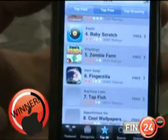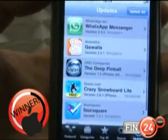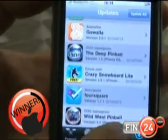Now, having used the App Store for a while, I must admit that there are a lot of applications I've downloaded that have been useless, even if they were fun. But there's some that I've just come to rely upon, and this is why the App Store is such a powerful mechanism for Apple. So, Apple App Store, hands down, best in the industry.